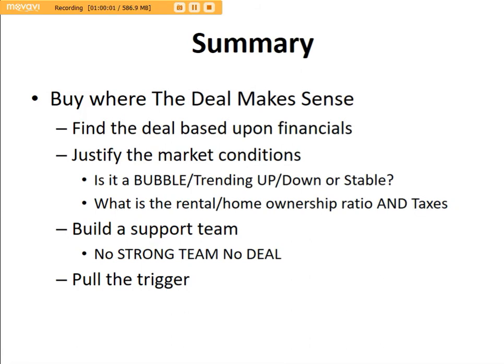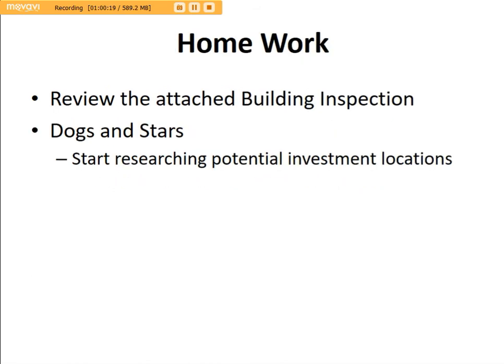Then you focus on building a very strong team, because if you don't have a strong team, there's no deal. It doesn't matter how good the deal is. If you don't have a strong team to support you in that market, that good deal can turn to a bad deal and go south on you very, very quickly. Once you've got all that in place, you simply pull the trigger.